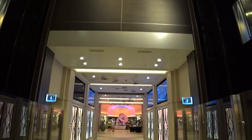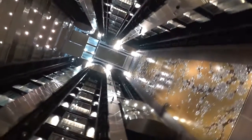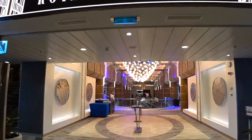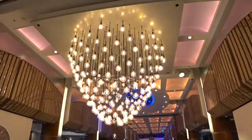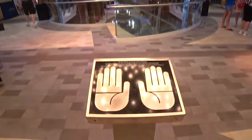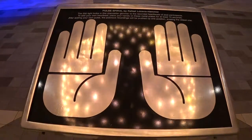So now we're back out of the Via area in 270. We're in the central elevator shaft here. And now we'll go towards the Royal Esplanade. So right underneath the chandelier here, they have the pulse spiral, and it goes along with your heartbeat.